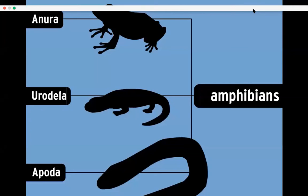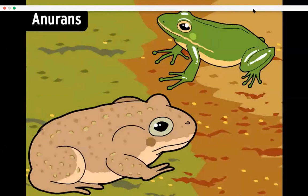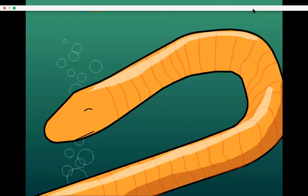Existing amphibians are split into three groups. Anurans, or frogs and toads, have short bodies, strong legs, and no tails. Urodels have long bodies, short legs, and flattened tails for swimming. Organisms in the group Apoda are called caecilians. These guys are practically blind, worm-like creatures that look a lot like snakes.